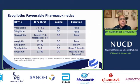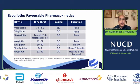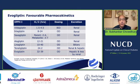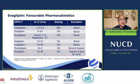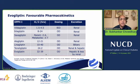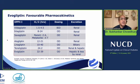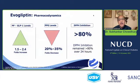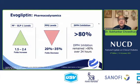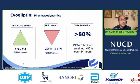And in terms of pharmacokinetics, evogliptin is majorly excreted by the hepatic route. About 30% is by the renal route. And it has a long half-life, more than 30 hours, maybe 35 to 38 hours. And so it is clearly useful in once daily dosage. It maintains more than 80% inhibition of DPP4 over 24 hours.